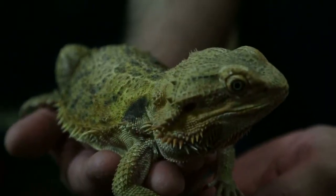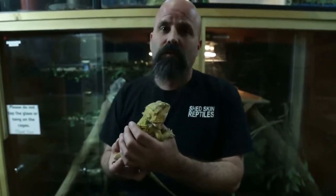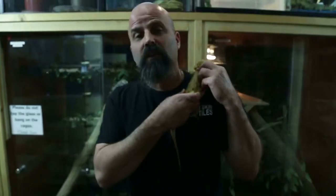The first one we're going to talk about is the bearded dragon. Probably one of the best lizards to have as a pet in the reptile world. We're talking a very docile, friendly lizard. We're talking about a lizard that'll sit on your shoulder all day in church and not go anywhere. You won't have anybody sit next to you, but that's part of the plan.